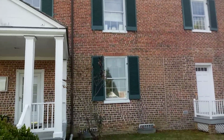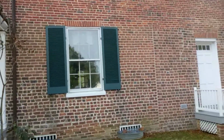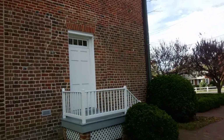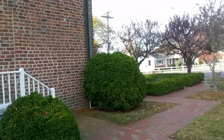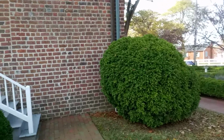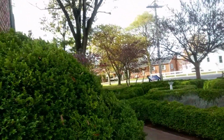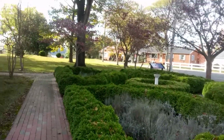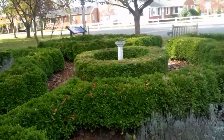But yeah, we're right here on the Patuxent River, and the Potomac, where quite a bit of the fighting went down between the British ships in the War of 1812, and then even in the Civil War.